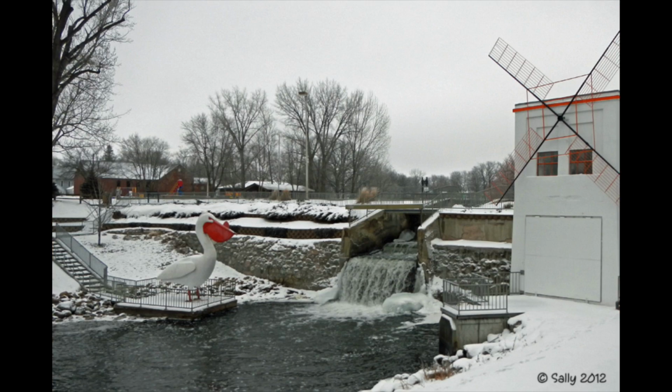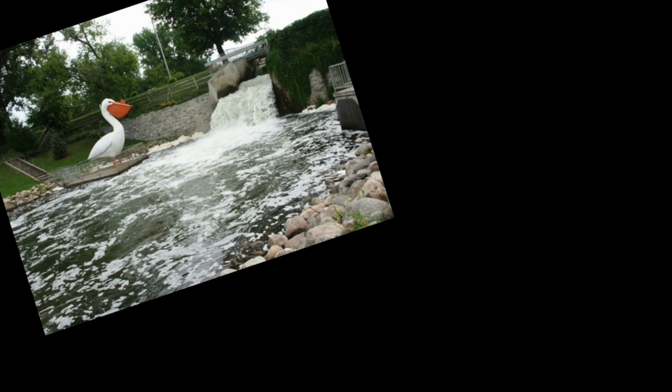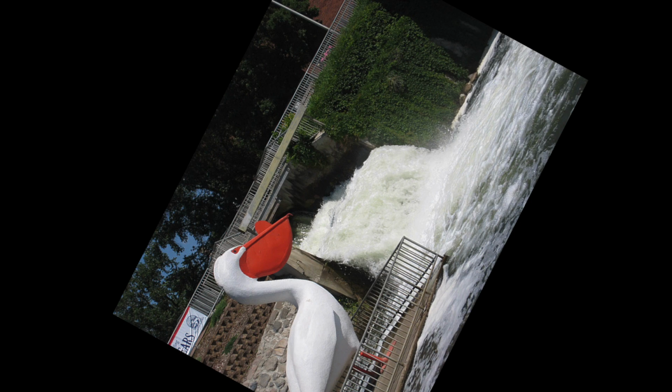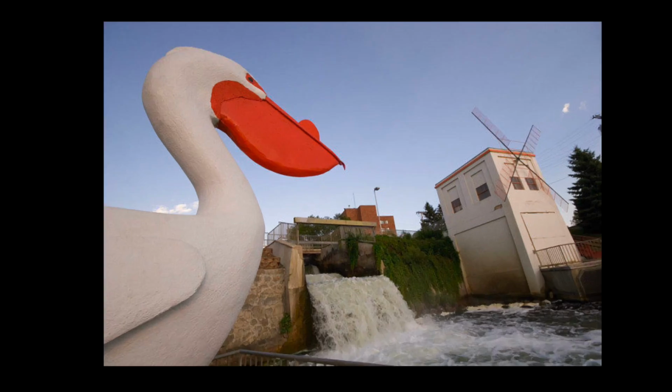I wonder how many pictures have been taken of the Pelican. Well, I just did a search for the big Pelican in Pelican Rapids, and this whole page of thumbnail pictures comes up. There's millions. I know after we got done with the Pelican, they made a sidewalk ramp from the ground out to the slab, and there are railings around the slab. That wasn't there to start with.